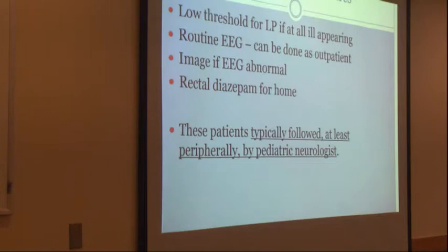Same thing about rectal diazepam. Sometimes I wait until they've had a couple to really prove that they're going to be a repeat offender, or if it's really long, before I give it to them. And patients with complex febrile seizures are usually followed at least peripherally by a pediatric neurologist so that we can follow up the studies, make sure things are going in the right direction, and also make sure that there are not other subtleties that make us more concerned about an underlying epilepsy.